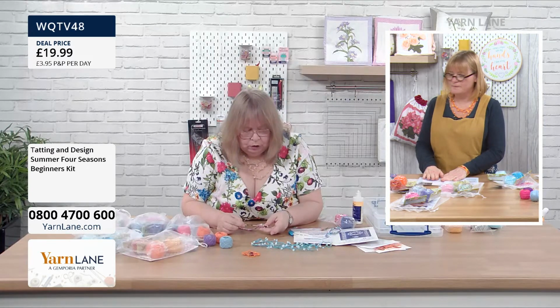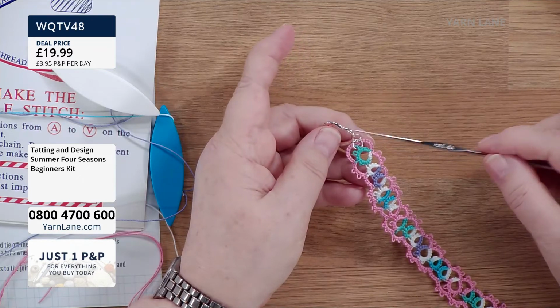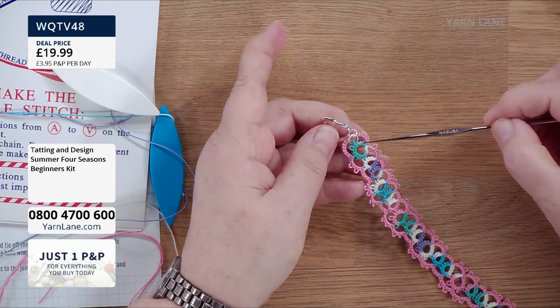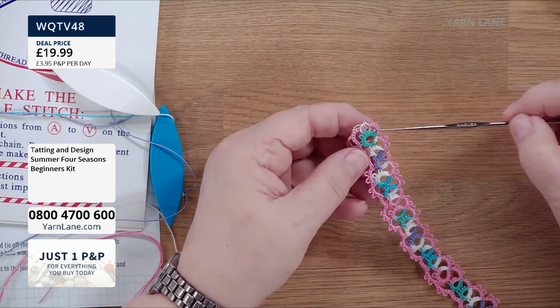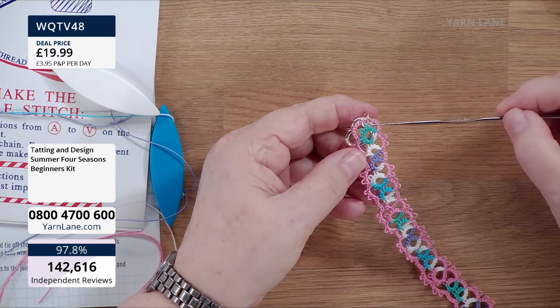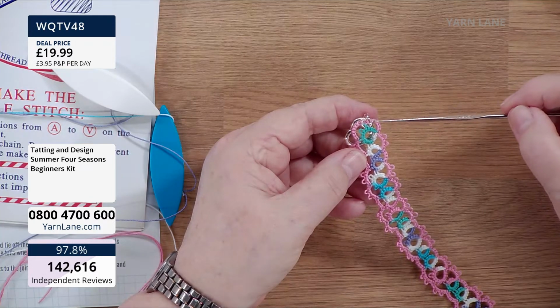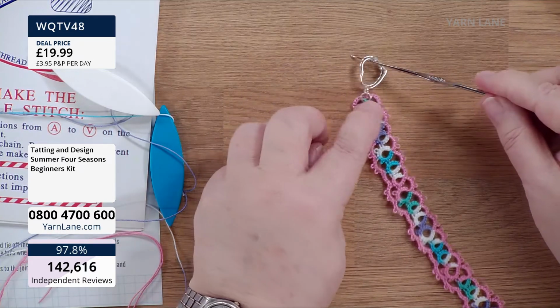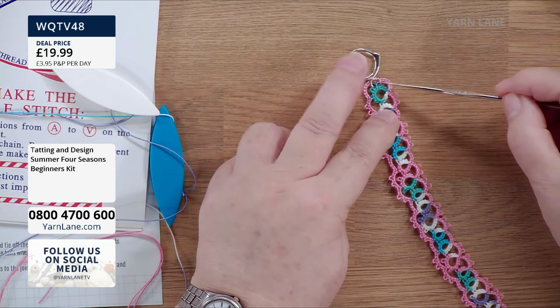Okay, so to do any kind of clasp, you start with your jump ring, and I've put the jump ring, you can see, between that join there because that's a nice place to put your jump ring, and then I've just attached. So it actually goes just round rather than inside.